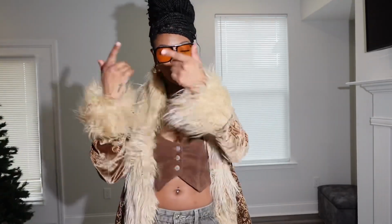But hey y'all, I feel like the last look was definitely for the grown and sexy. The last two looks were for the grown and sexy, period. Like this is for my 25 and up crew, period.